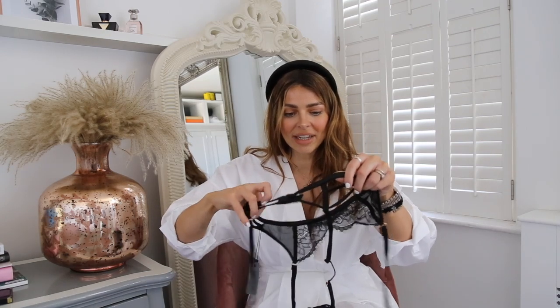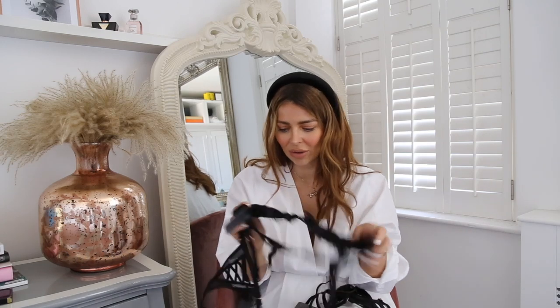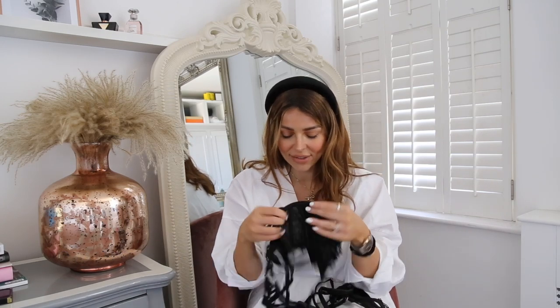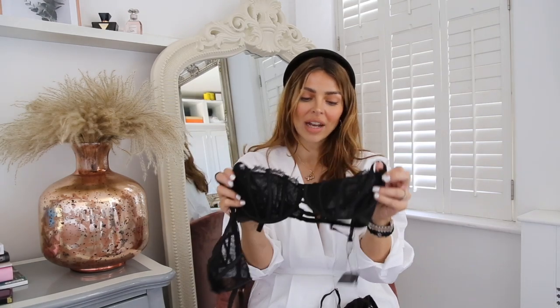These are so lovely. So this set retails at £73, but 100% worth it. You can tell just by looking and the feel, but the quality is so good on these. Again, these go from a 30A to a 36G. And if you need any advice on fit, you can find it on the live chat on the website.